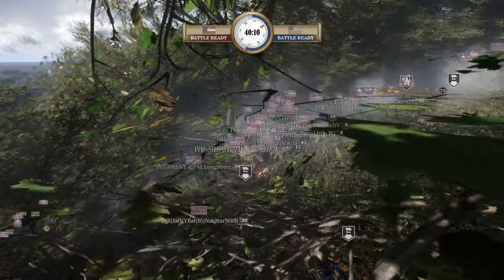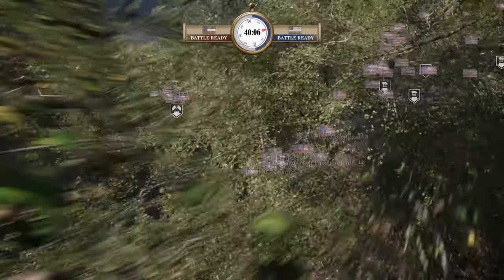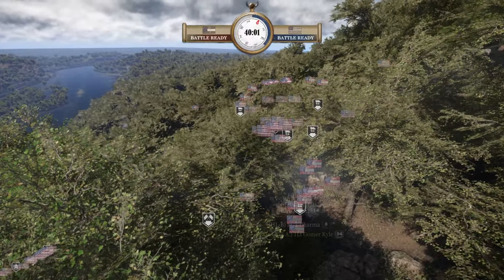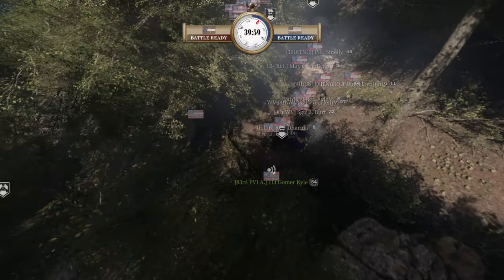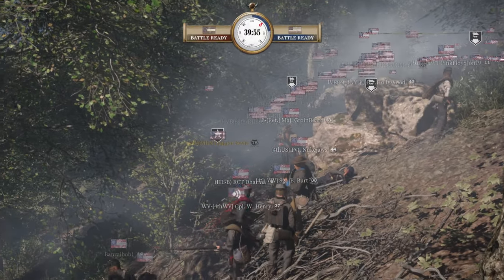Down they go. A pretty successful charge there by the IVB. However, the 80th, the remnants are still in control of this portion here. So we will see what happens here. Alright, guys, I guess we're just holding this flag for the moment. Here comes Sebi. He's going to try to finish it off.